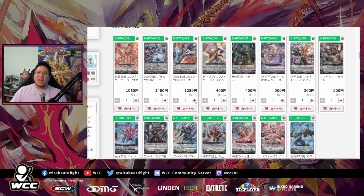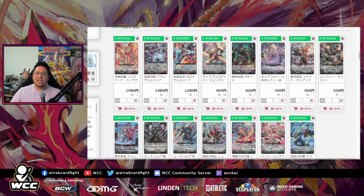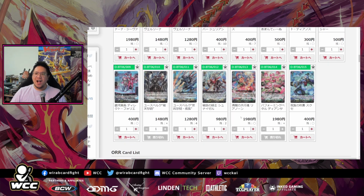People will be going, okay, this is definitely going to get way more support. So I could buy it now, and this deck would still be relatively good. Or I could buy it later, and it'll be more expensive. So I could play it now, or just buy it later and not play it. And I think a lot of people will just buy it now, right? That's just it.